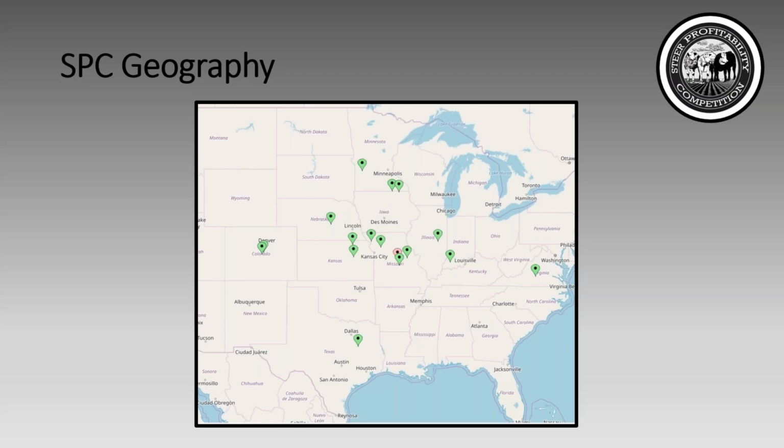So here's where we are. Got the steers headed to that pink pin there in Columbia.